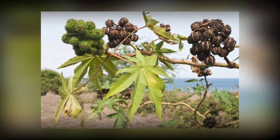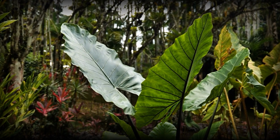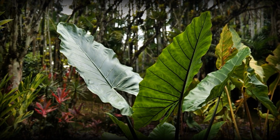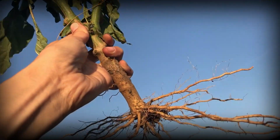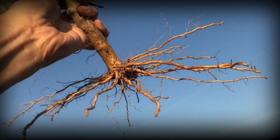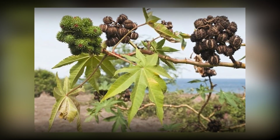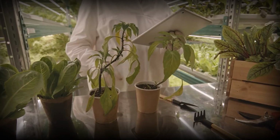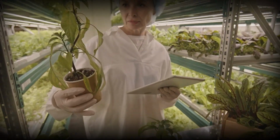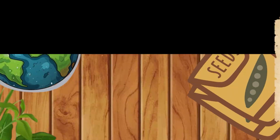Just 1 or 2 seeds can kill a child if chewed, while 4 to 8 can kill an adult. Ricin prevents cells from making proteins, causing them to die. There's no antidote. Symptoms begin with burning in the mouth and throat, followed by severe vomiting, bloody diarrhea, seizures, and death within 3 to 5 days. Grandparents might have used store-bought castor oil as medicine, but they treated the plants themselves with extreme caution, warning children never to touch the seeds.